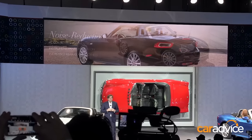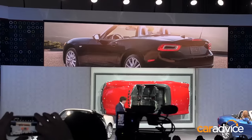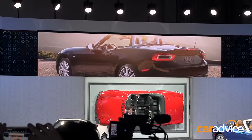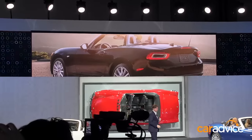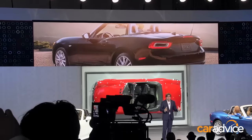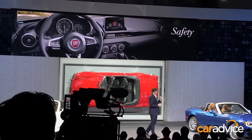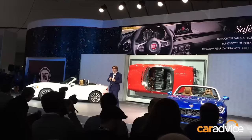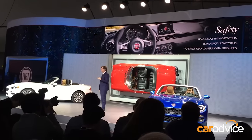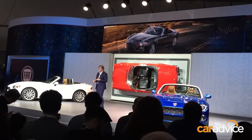We also have made a massive commitment to safety. This is a car that will be sold to a wide variety of consumers. All will, as we said before, unleash their inner Andretti. But let's face it, not all are seasoned drivers. That's why safety is as big of a deal as it was for 500X. You get rear cross path detection, blind spot monitoring, a park view rear camera with grid lines, and much more.